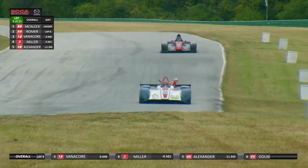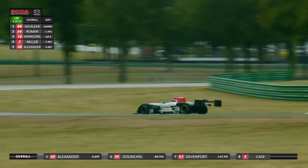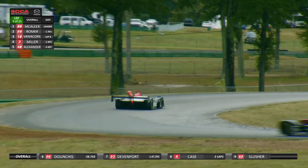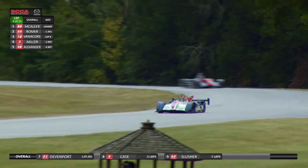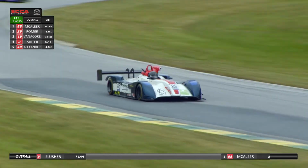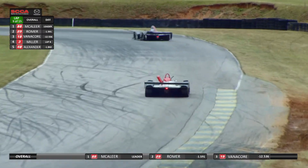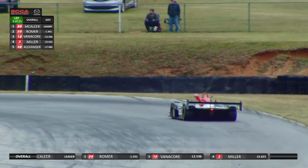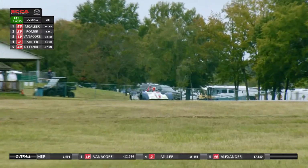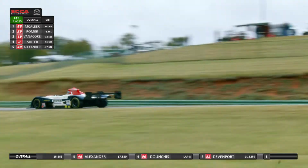Exactly. John McAleer holding his own here, and Chip Romer with the distinct advantage up in the damp part of the racetrack, but McAleer with the advantage in the dry parts. And right now, more of this track is dry than is wet. So let's see how that works out. We've got 9 minutes remaining. We are working race lap number 9 of the scheduled 15. So John McAleer.